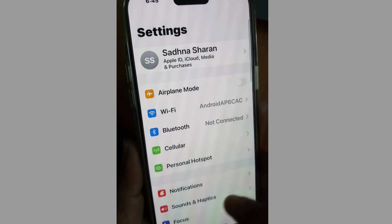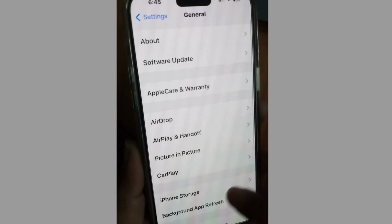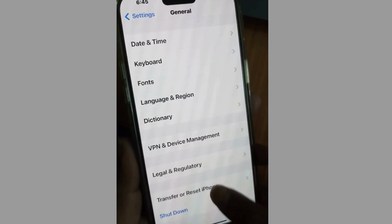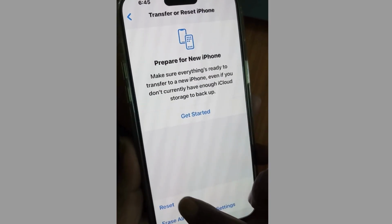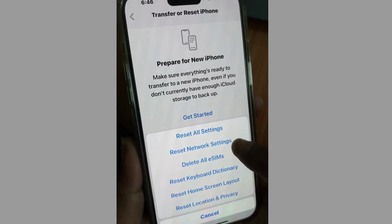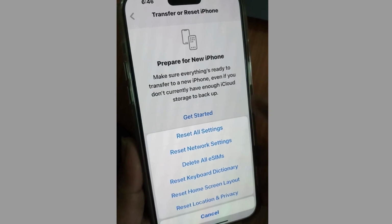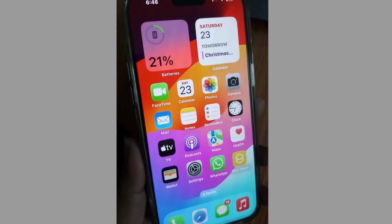and the next one is tap on settings again, scroll down and go to general. From the bottom, transfer or reset iPhone and choose reset and reset network settings. Tap on it and it will reset your network settings and increase and boost your Wi-Fi.